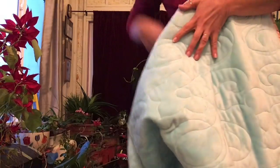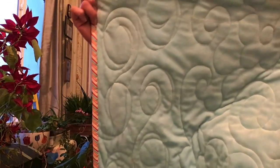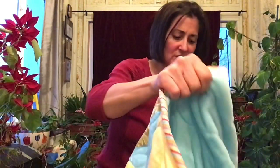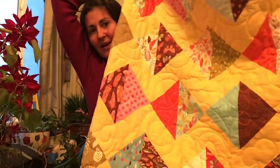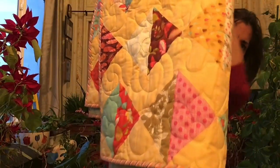Trying to kind of show the pattern she used. Flowers and swirls. Although I don't know the technical name for this, I know this was obviously made with triangles, and I think they're called half square triangles. She's been trying to teach me terminology, but I just want to stitch. Anyway, an absolutely beautiful quilt. I'm hoping she's going to give this to me so I can put it on my bed.